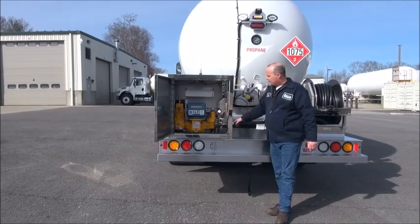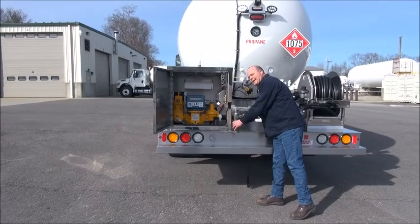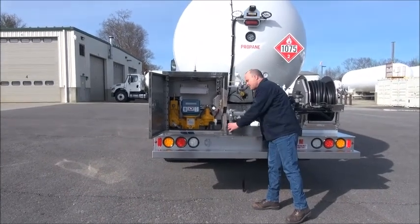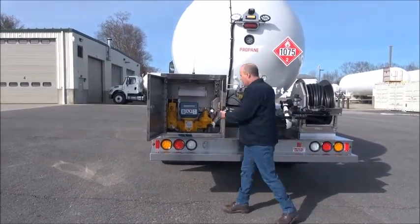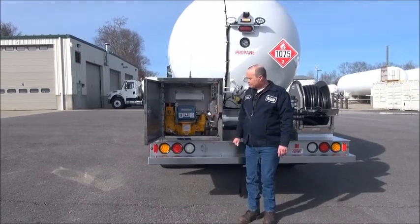A lot of the trucks we see come in here, they've got a fitting on the deck. You've got to thread it off before the delivery. You come back, you've got to thread it back on. Easy in, easy out, clean and dry. It's a really nice design.